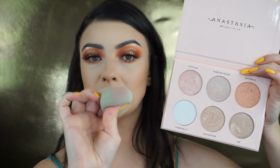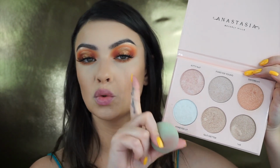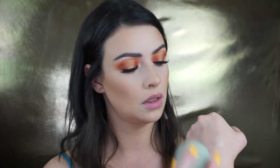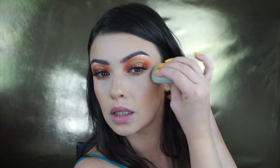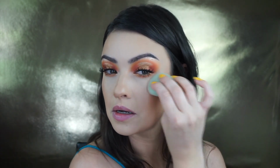To highlight my face, I'm going to use Glow Getter, and I'm going to apply it with a wet sponge. I like to apply this highlight with a sponge because it has glitters. I don't know if you can see on camera, but I feel like the sponge takes away a little bit of that glitter. So I'm going to remove the excess on the back of my hand, pinch the sponge and highlight. I usually start with my right side.